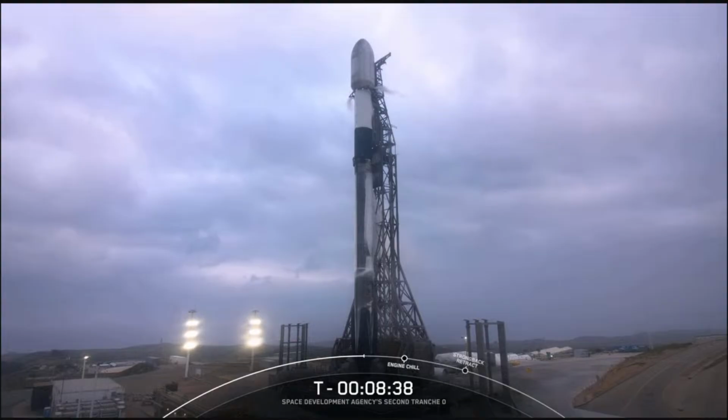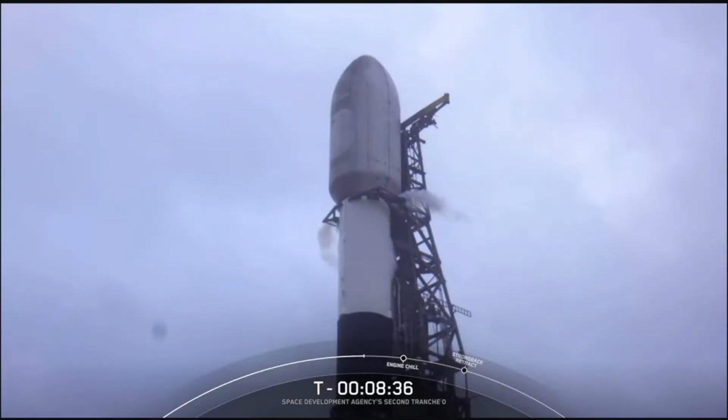Located at the very top of Falcon 9 on your screen, we have the payload fairing, and it measures about 40 feet in length and 17 feet in diameter. Now, to put that size into perspective, an average fire truck is about 40 feet long and 12 feet wide, so a fire truck would fit comfortably inside our payload fairing.